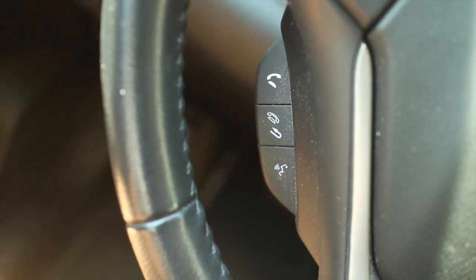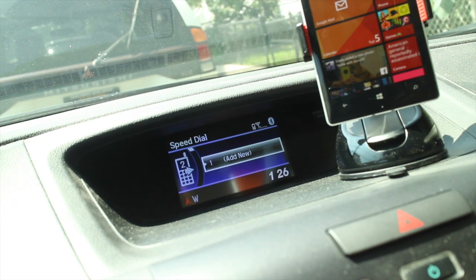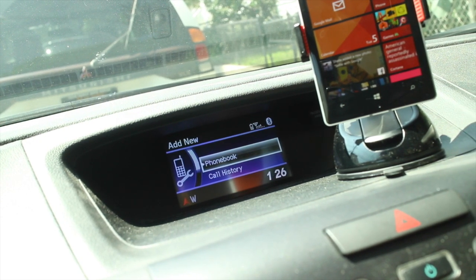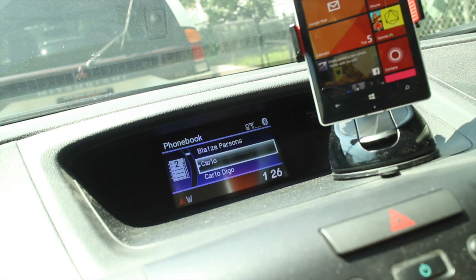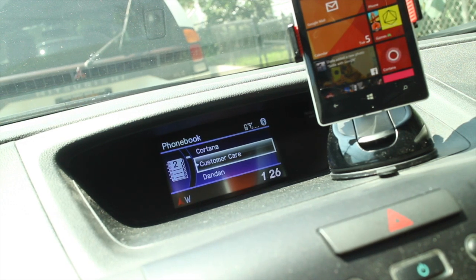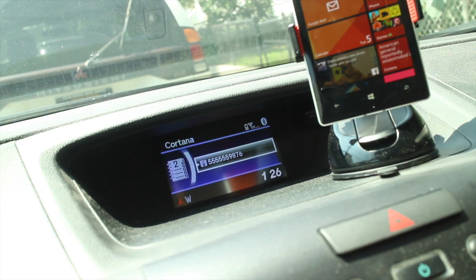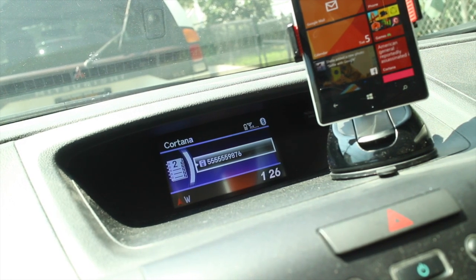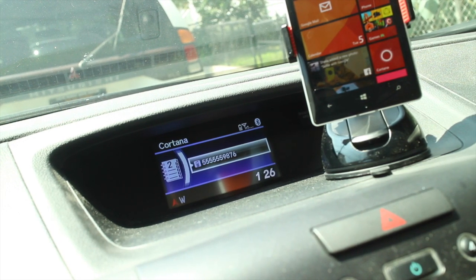All right, so I'm here at the main menu for the phone. I'm going to go ahead and click speed dial, then add new. And if I go to my phone book, what's really interesting is that if I go to C, it's going to show Cortana over here. Take a look at that. Very cool. All right, so I'm going to select Cortana, and then there's a telephone number here, which is, I don't know if that's actually going to dial out to Cortana, but I'm going to go ahead and hit OK.